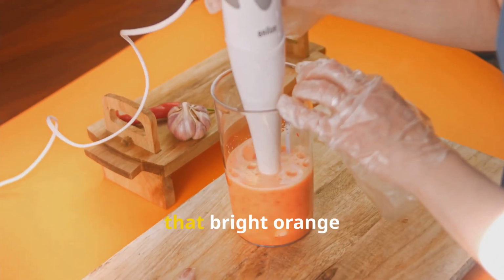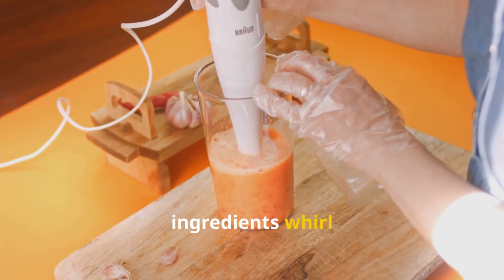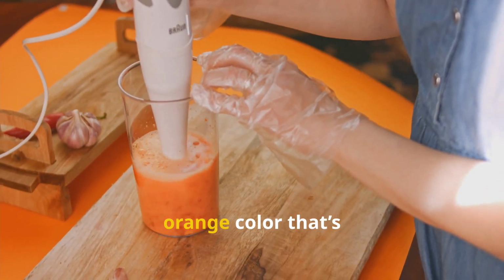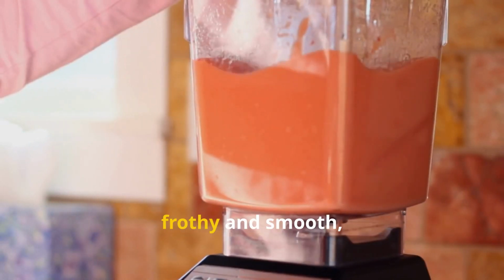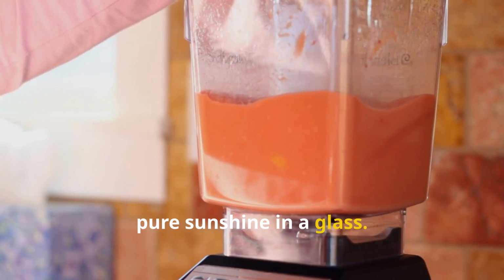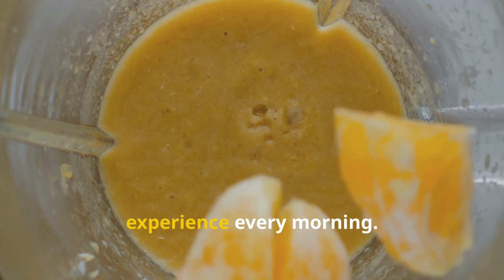Blend it up, watch that bright orange magic happen. There's something almost hypnotic about watching the ingredients whirl together in the blender. The carrots and coconut milk combine to create a vibrant orange color that's as beautiful as it is appetizing. As the ice breaks down, the blend becomes frothy and smooth, transforming into a drink that looks like pure sunshine in a glass. Take a moment to enjoy the process. It's a little bit of kitchen magic that you get to experience every morning.